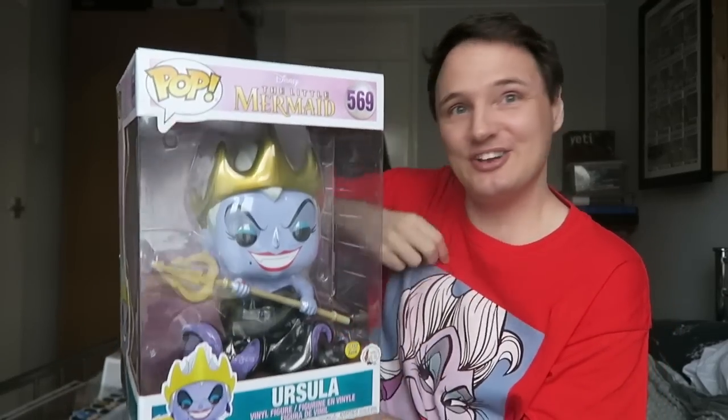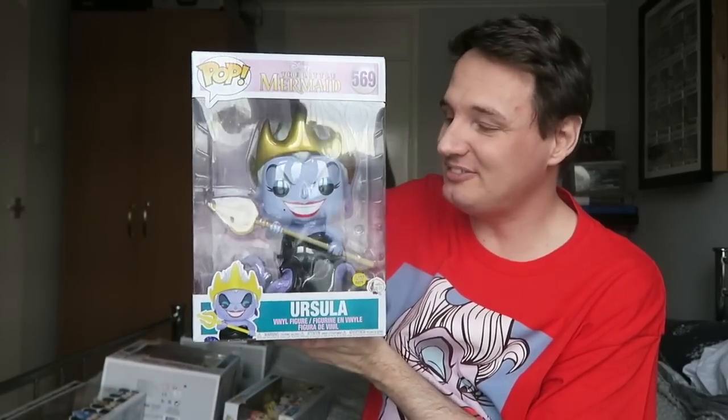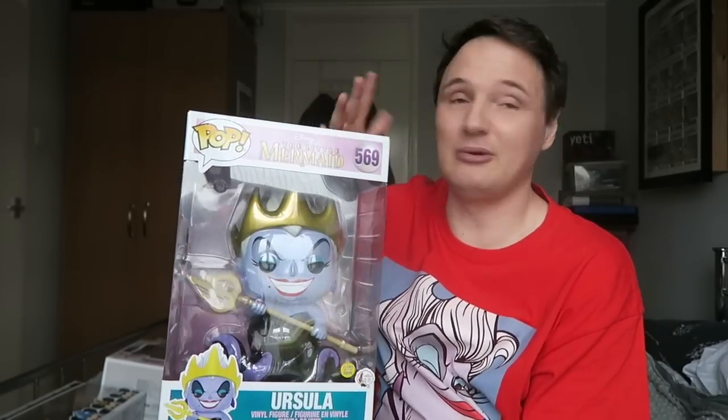Let's start things off with my box sets and big pops. So this is Ursula. I'm a big fan of Ursula, can you tell? My friend Rachel got me this for my birthday, and I think it's great. I'll keep most of them, all of them, in the box, but this is the most likely to come out of the box and be displayed when I have better shelving and stuff. But I'll sort all that out another day. For now, it's just enough to show you them.